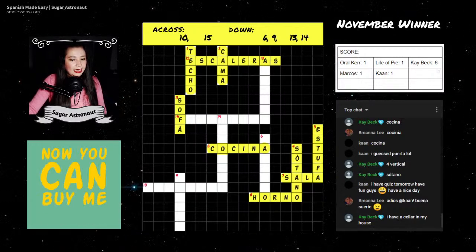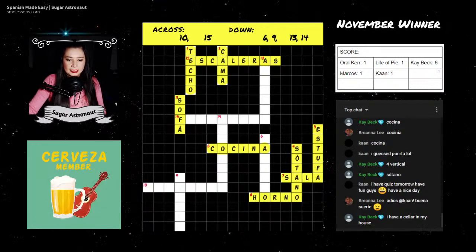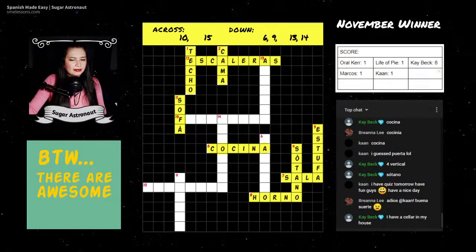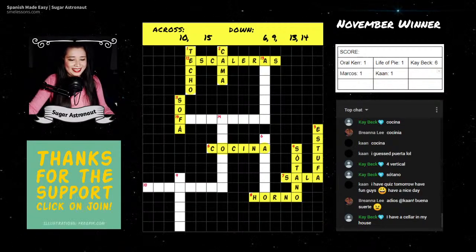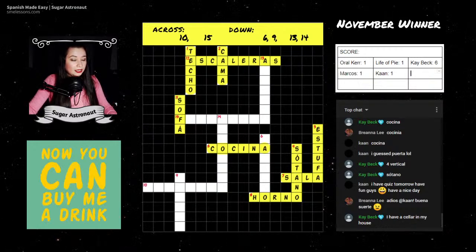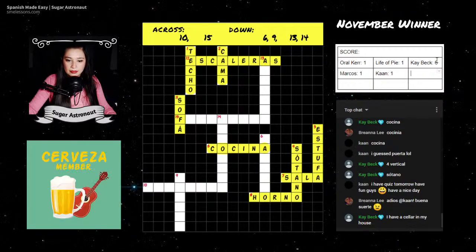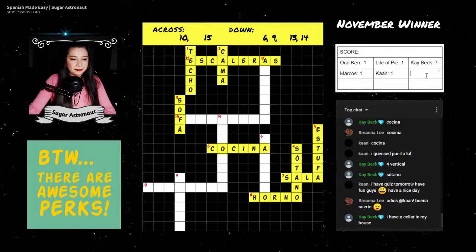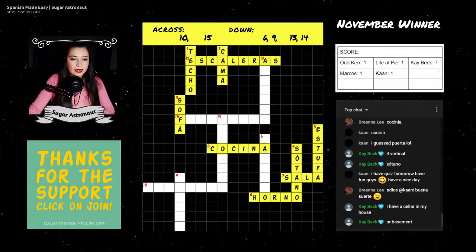Oh, I see Quebec says, I have a cellar in my house. That's nice. Is it a cellar where you have wine and something like that? Can you elaborate, Kate? Okay, so I'm gonna give a point to Kate because she answered correctly. She was the first one. Yeah, the only one too. Wow, okay. So Kate gets another point. She's leading. She has 7 points so far.